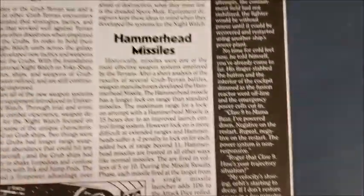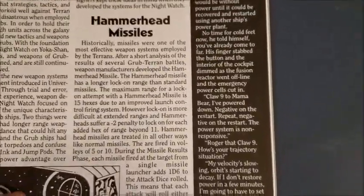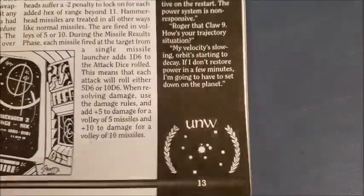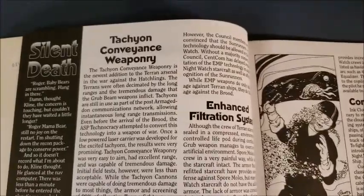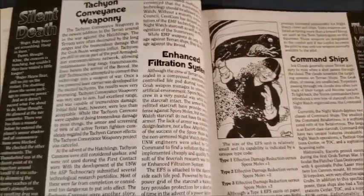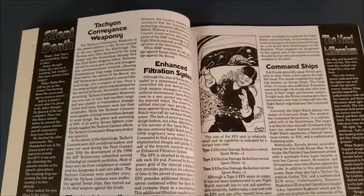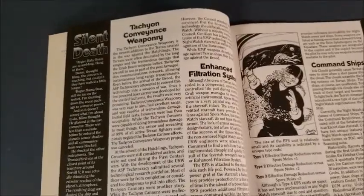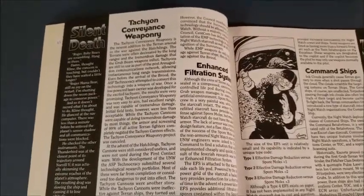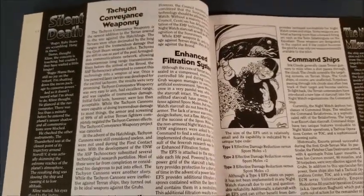And then we come to the new equipment. First off, we have Hammerhead missiles. Missiles are one of the better effective things against the bugs. We have tachyon conveyance weaponry. This one's interesting because the tachyon beam dictor, the TBD, is the long-range interstellar communication device used by the Terrans. Of course, once they learned they could talk with it, they wanted to learn if they could blow each other up with it. So they did some experimentation with tachyon weaponry and found out that because all Terran ships used tachyon communications, the tachyon weaponry didn't work as effectively, because the communication system kind of diffused it, if you will.